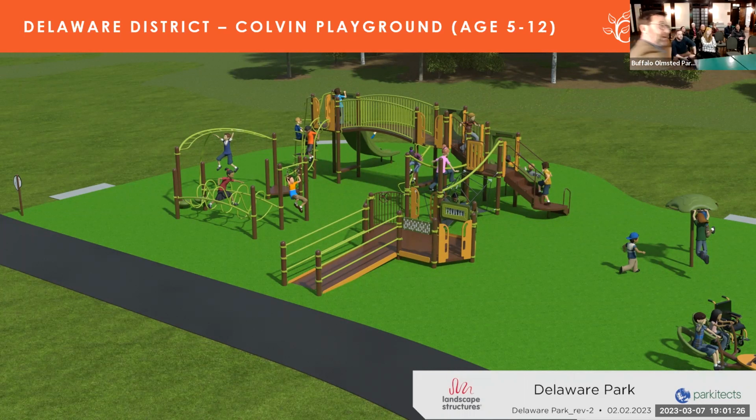So the cool thing I love about this is, anybody been to Billy Wilson Park? So that's the secret climber, that rope climber. It's a rope climber that connects to this deck and goes to the ground. So kids that might not be able to take the rope all the way up to that 48-inch high deck can access it from the ground. So it's a bridge between decks, but also a ground level play event. So if we have limited mobility, we can still interact with our friends on that climber.